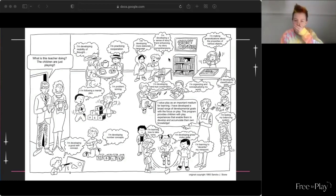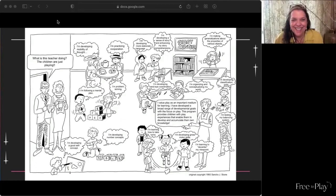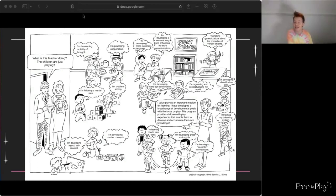And the teacher's saying, I value play as an important medium for learning. I've developed a broad range of developmental goals with a focus on play. This program provides children with play experiences that enable them to develop and accumulate their own knowledge. I just love that so much. And I know that saying that to many administrators probably wouldn't go over well. That sometimes people are really stuck in systems that are not open to what it is that they might know is true, that they might have to offer.